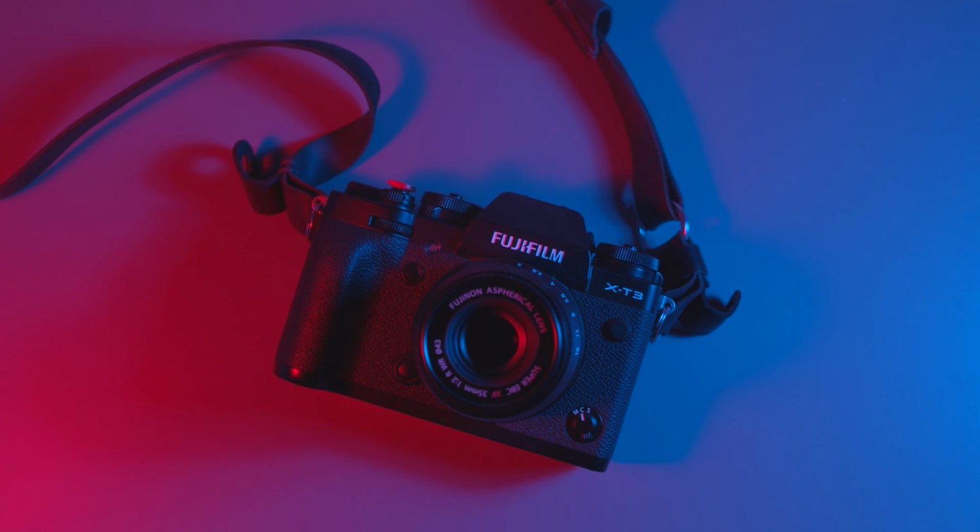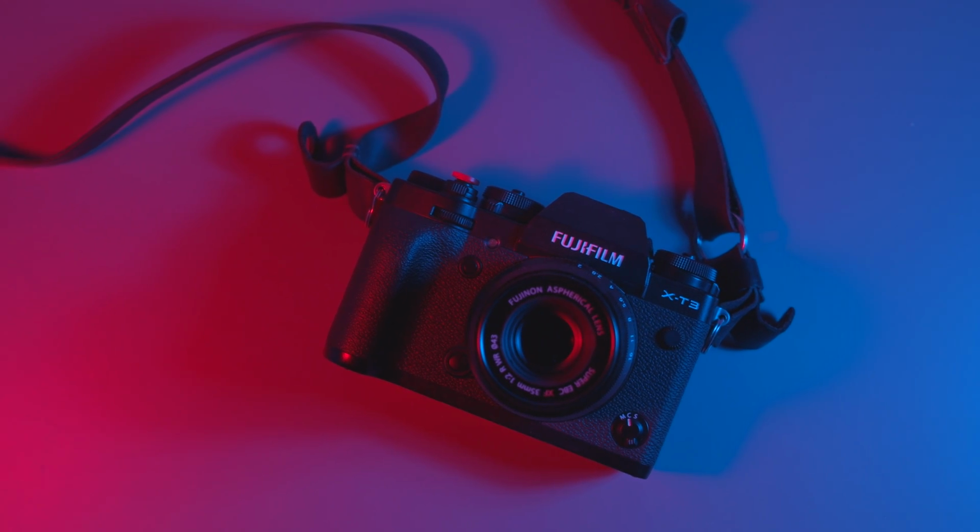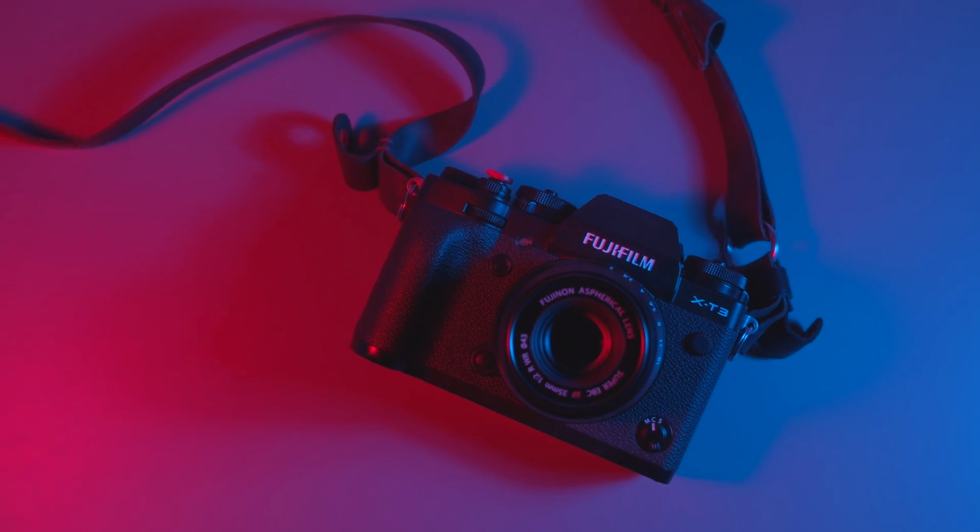It has the H.265 codec, which is probably my favorite thing about the camera. So you can really push the colors around with the 10-bit color science. And then just the color science in general from Fujifilm is really amazing. I think it's way better than Sony or Canon. I'm not really sure why people are so obsessed with Canon colors. They're just sort of red.